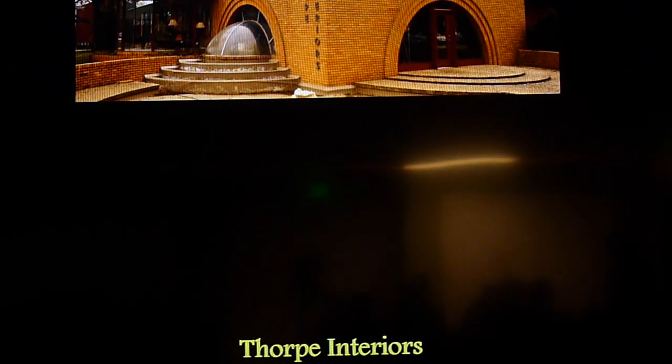This was a beautiful building. This used to be a Thorpe Interiors. It was an interior design place. And it was designed by Taliesin Associates. Y'all probably have no idea who Taliesin is. But it was the successor firm to Frank Lloyd Wright, the famous architect. The people that succeeded him after he died, Taliesin came along. And so this building, which is on Chenoweth Lane, is a direct connection to Frank Lloyd Wright.